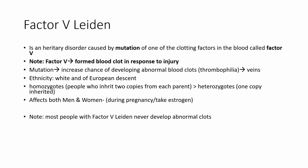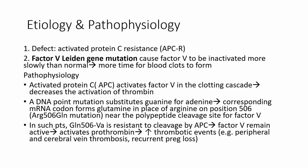Since it's a hereditary condition, people who inherit two copies from their parents will likely have an increased risk of developing factor V Leiden compared with those who inherit one copy. It affects both men and women equally. For women, the risk increases during pregnancy and when they take estrogen hormones. The unique feature about factor V Leiden is that not all people with it will develop abnormal clots. Some may have it but never develop any abnormal clot.